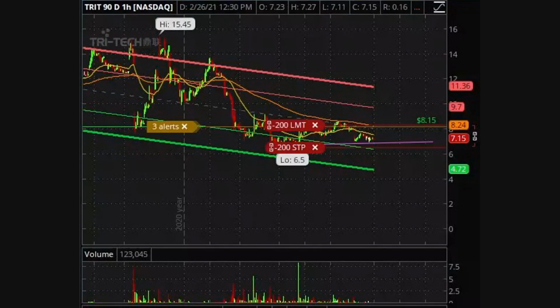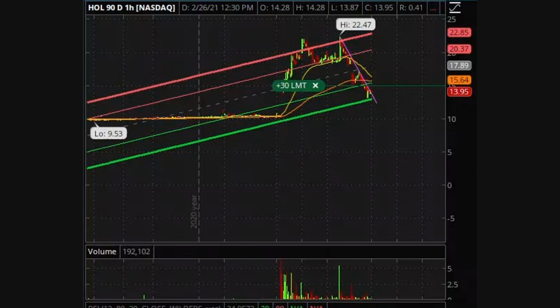Another ticker symbol I'm holding is TRIT. This is a speculative trade I took due to the short interest and a potential to spike. It is close to my stop, and since it faded from support, I have lowered my price target to make a small profit. However, it has a potential for a short squeeze and is still there if the market strength returns. The next SPAC I want to talk about is HOL.